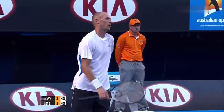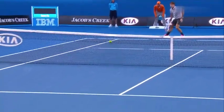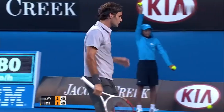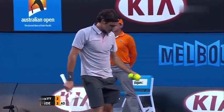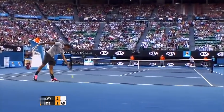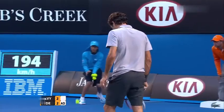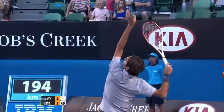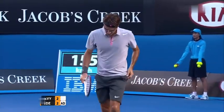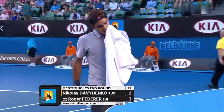Deuce. Advantage, Federer. Federer's first serve percentage very acceptable at the moment, 76%. And on top of that, Davydenko has only been able to put 58% of returns into play. On the line. Game, Federer. He's been tested a few times on serve, Roger Federer, in his three service games, but somehow he's managed to manufacture the hold, as the great players often do. 3-2.